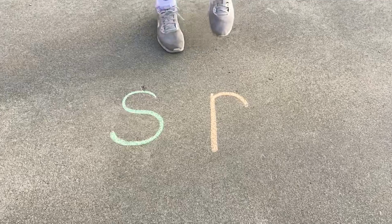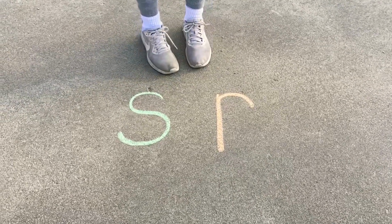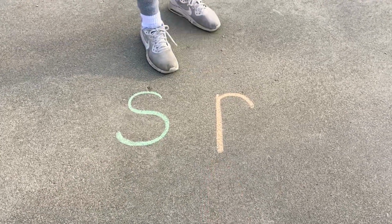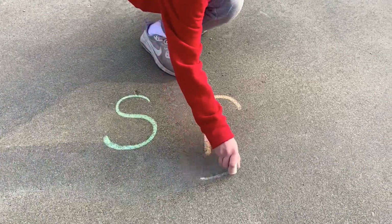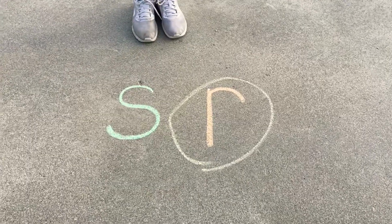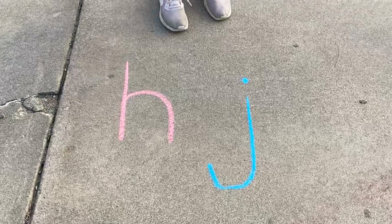Run. Ooh, what do you hear at the beginning of the word run? Do you hear the S sound or the R sound? You're right. We hear the R sound at the beginning of the word run. You guys are doing awesome. Here's the last two letters for today.